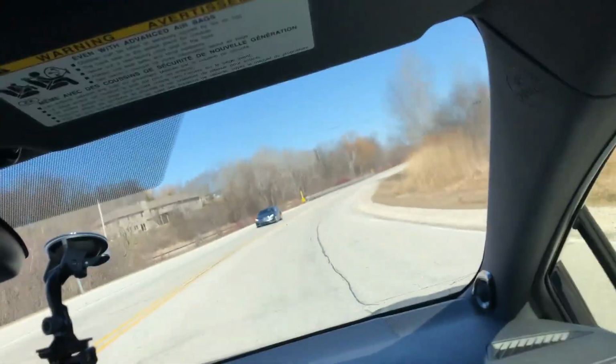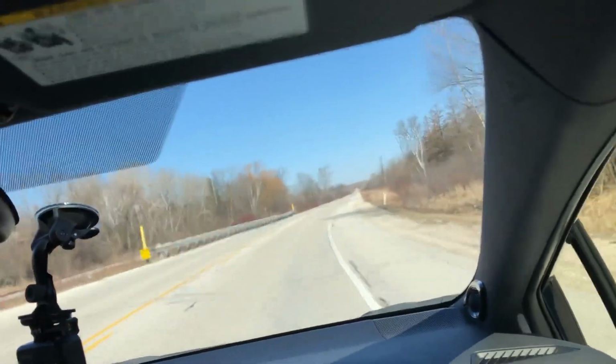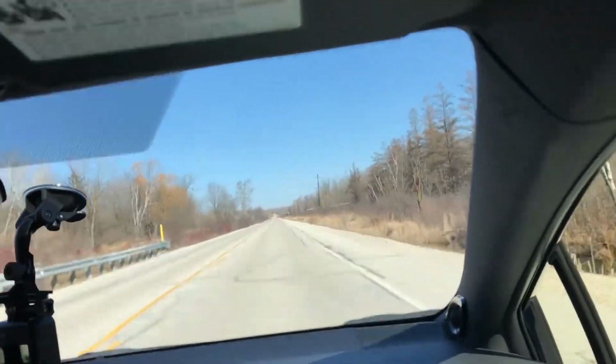Now we're actually going to go through a curve. Yeah, baby. Woo! All right, this is not a sports car. It is a compact sedan. But for a compact sedan, it's actually pretty spunky. A little bit of body lean, but not much. If you're coming from a small SUV to this, you're going to think this thing is like, I don't know, a Ferrari, maybe not that much.